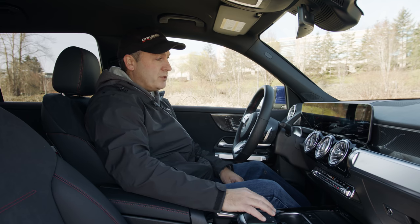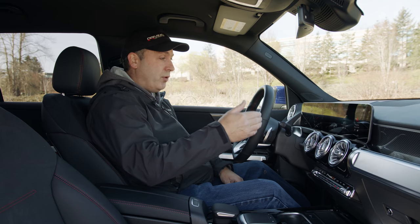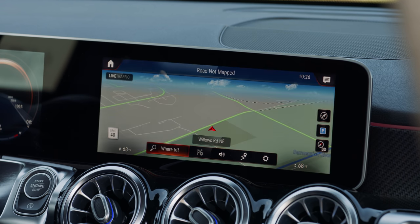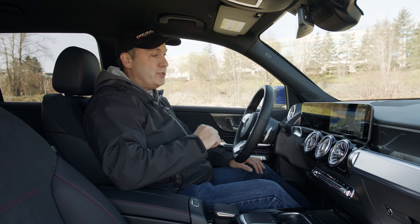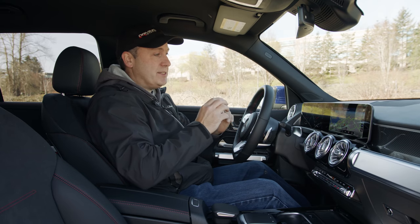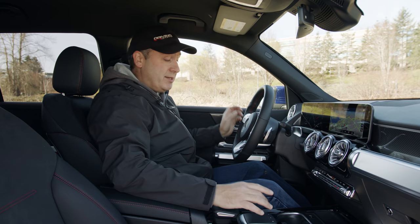Let's just work left to right because there's a lot to cover here. First off, there's a phone. You can do mobile device integration. There is Bluetooth for hands-free. Going over to navigation, this one has of course, yet another upgrade, and that is augmented reality turn-by-turn instructions. It'll actually take a camera view from the safety system and impose it with arrows. It's really cool. I'll show that to you later.